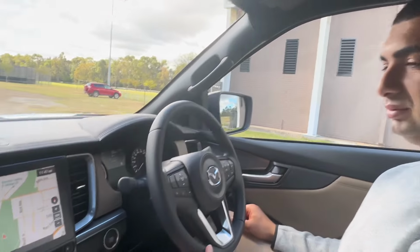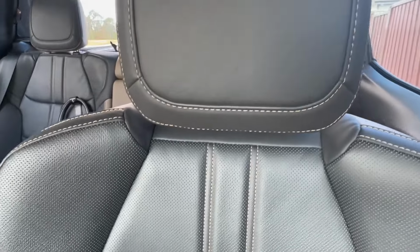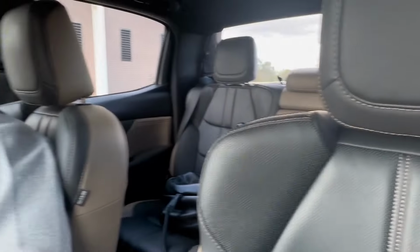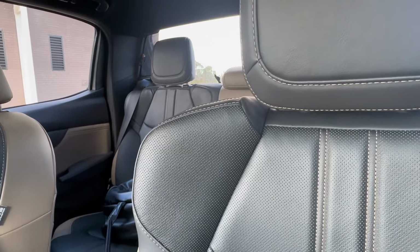Now, let's talk about the seats. We've got this beautiful two-toned leather look, black and driftwood. Now, when you look it up, it does say synthetic suede, but I can't find any suede around this car. I just see a lot of leather. Maybe the ceiling, actually. That's suede. Paula's looking for something.